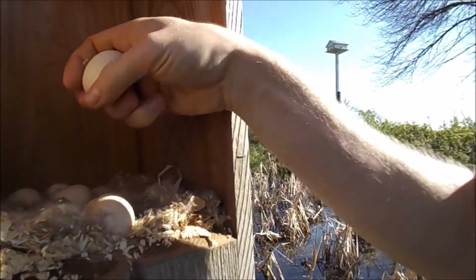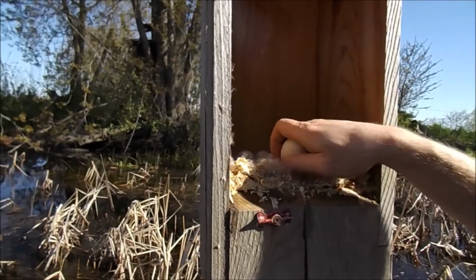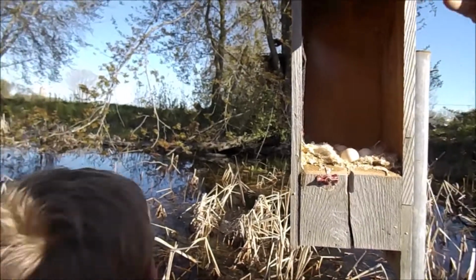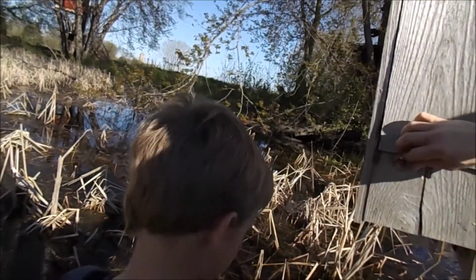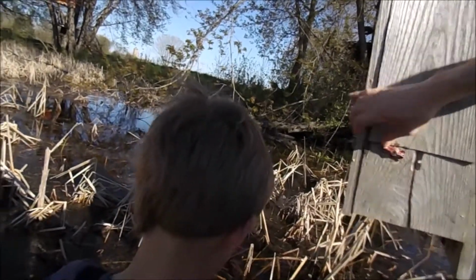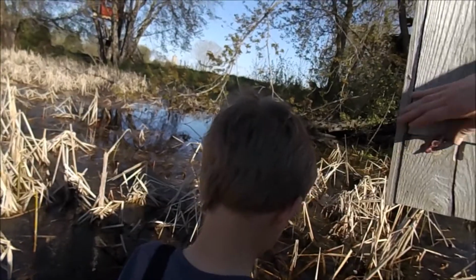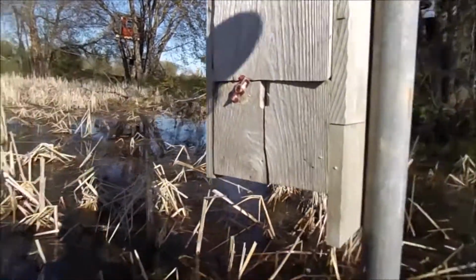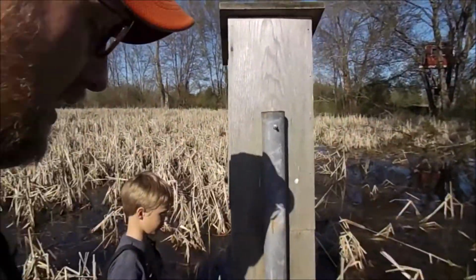Uh-oh. Bad news, though. They're cold. So what we're going to need to do is watch this house, and see if it's abandoned, because what might have happened is we had a couple of hens that were fighting for this house, kind of competing for it, and they might have gotten to the point where they both gave up. Those are cold eggs. There's a lot of eggs, but they are cold eggs.